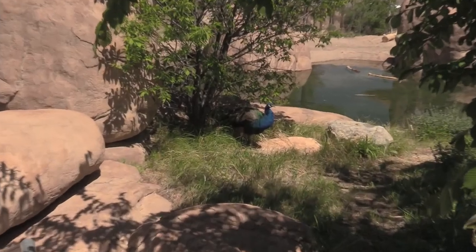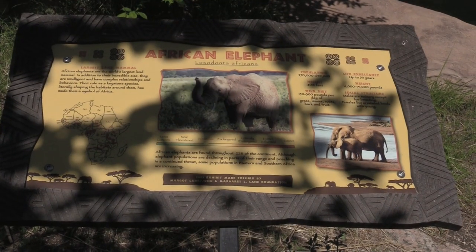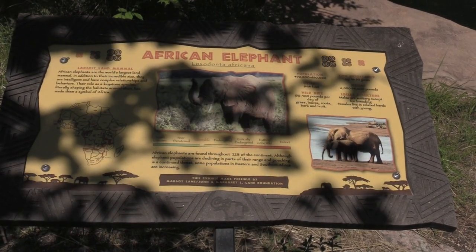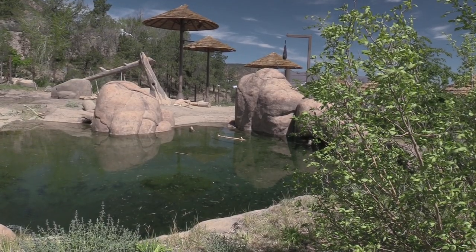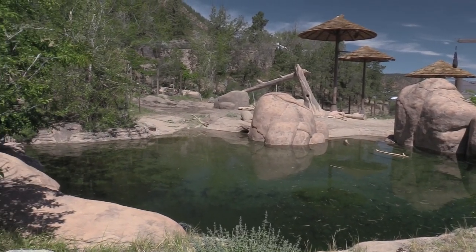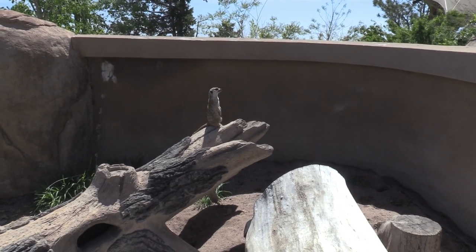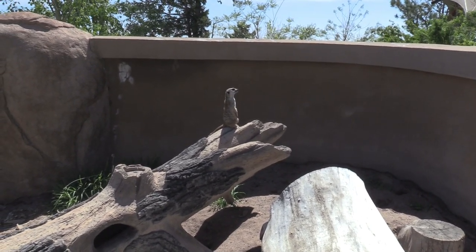And there is a peafowl or peacock. There we got African elephant. All right, this is a portion of the African elephant habitat. There's a third meerkat habitat. So you got lots and lots of meerkats here.